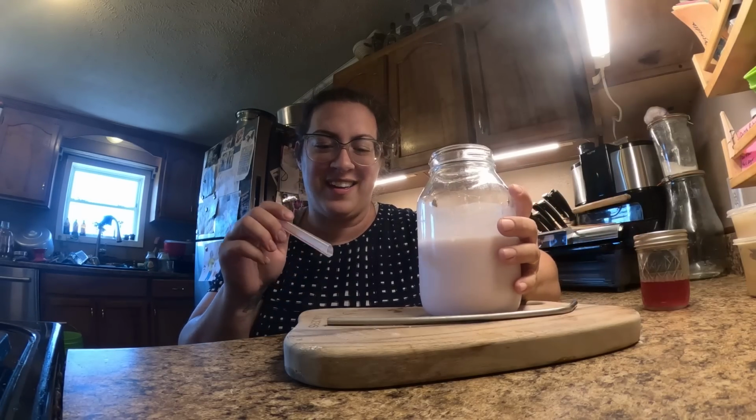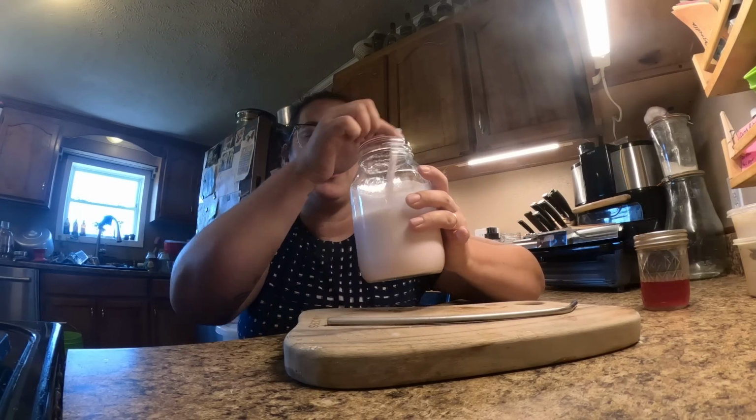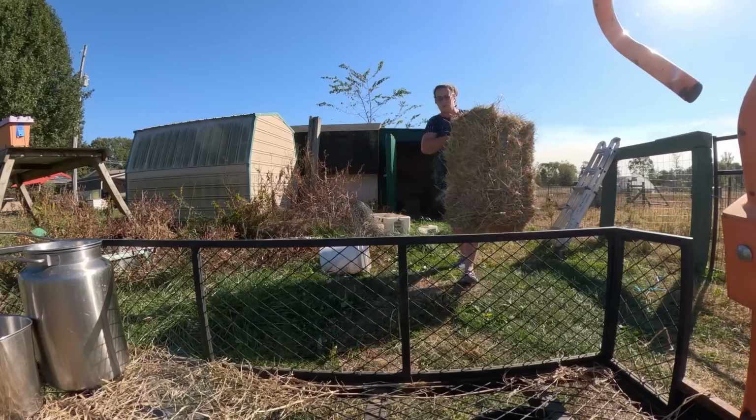The kefir's so thick that it's hard to suck up through that straw. There we go. Bust out the boba straw. It's very good.